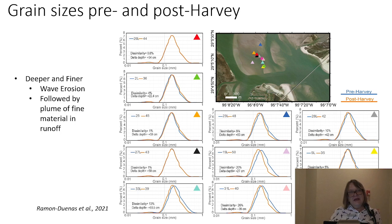So that's an observation, right? You can't argue with that. That's what the data shows. So we have to think about how could that happen. Remember that Harvey is not a hurricane here. It's not a big storm surge. It's rain. It's water pouring out of Galveston Bay and cutting through this area.